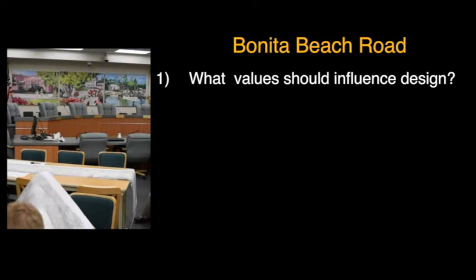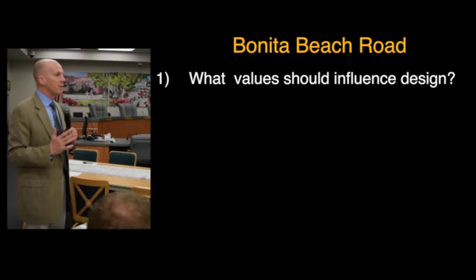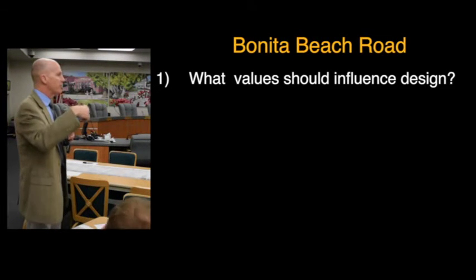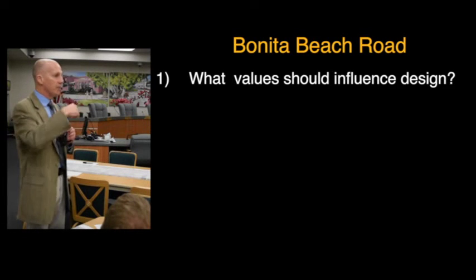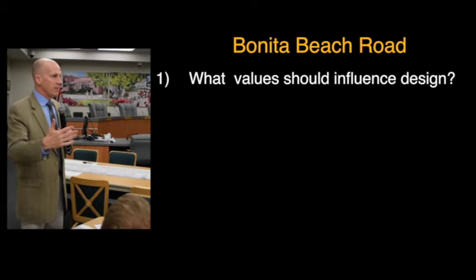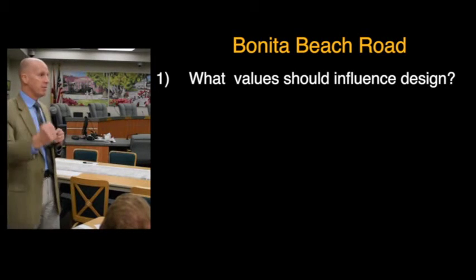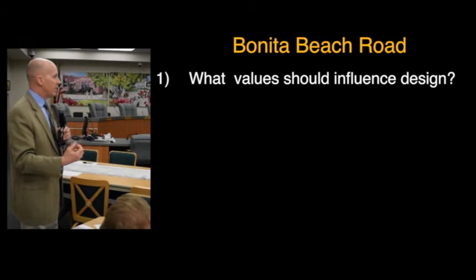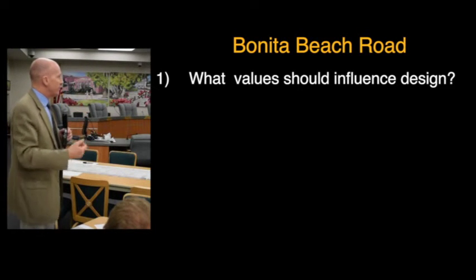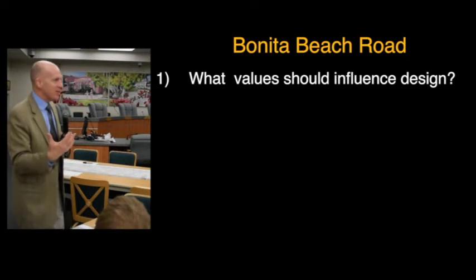So the first question is, what values should influence the design? And what we mean by that is, what's important to you? When a visitor comes into your community, or when you come into your community, you get off the interstate, let's say, and the street says something about the community. What's important to you? Is just getting through quickly the most important thing? Is the aesthetic important? Maybe a welcoming feeling? A lot of communities like a sense of enclosure, for a nurturing feeling. You want folks to, adjectives like, relax once they get off the interstate.